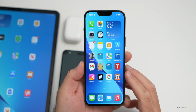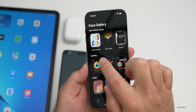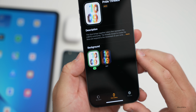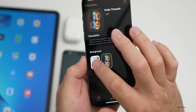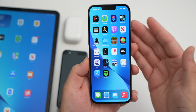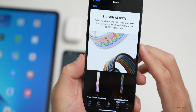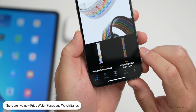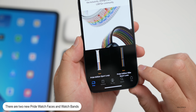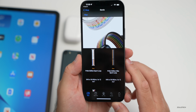Now, Apple this past week introduced new Pride watch faces and Pride watch bands. So you can see here Pride threads, that's in the Apple Watch face gallery here, and there's two different versions. So you have sort of a dark mode and a light mode, and then along with this, they also introduced new watch bands. So if we go into the Apple Store, within the Apple Store, you can see threads of Pride, and there's sort of a light mode and dark mode version, Pride Edition Nike Solo Loop and Pride Edition Sport Loop. Those are both $49 and available now, but were introduced this past week.